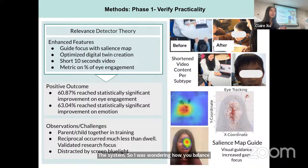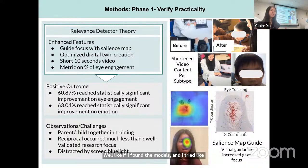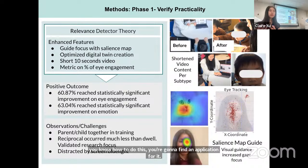Yeah, so originally I wanted to just help. Question. Okay, so it's whether I first wanted to help based on my idea of what I wanted to do and then go and find the models to help with it, or whether I found the models and tried incorporating them into the system. Is that the question? Yeah. So from system to application.